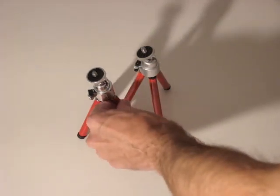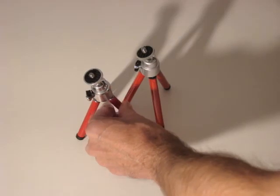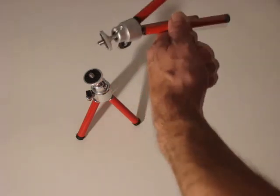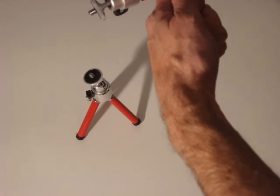Now, I do think that this one is better quality, the $11.99 one. But I don't think it's 12 times better. And I do think this one right here is almost the same in terms of quality as the other one.